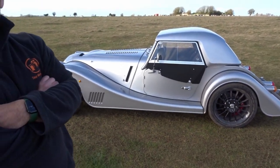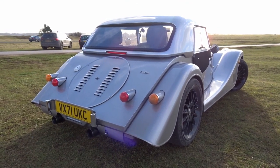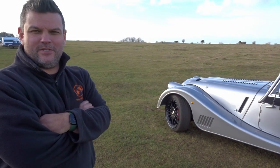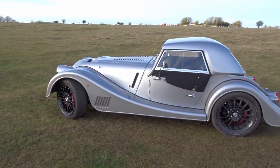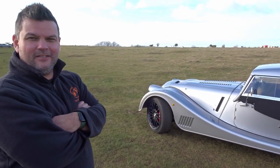I really like it. It's awesome. It's a hot rod. It's a weapon. It is an absolute weapon. It's not an old-fashioned wooden steel ladder frame chassis Morgan. No. It's a modern, high-tech piece of kit.